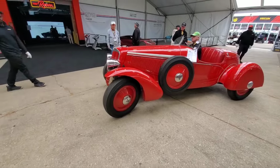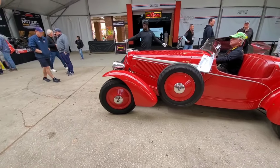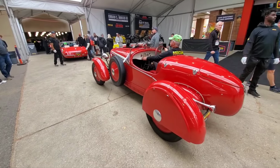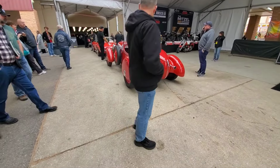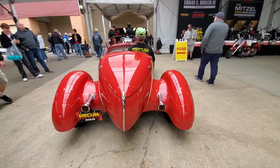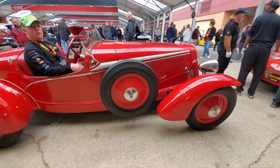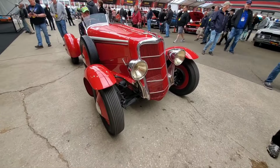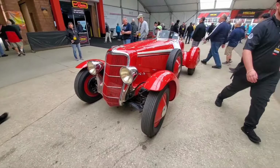The Speedster modified V8 Ford. Set up for right-hand drive. Very, very nice. Leather interior. Let's see what that one does later. Pretty cool styling. Louvers on the body, louvers on the hood. Ford V8 emblem hubcaps. Very, very nice. T95.